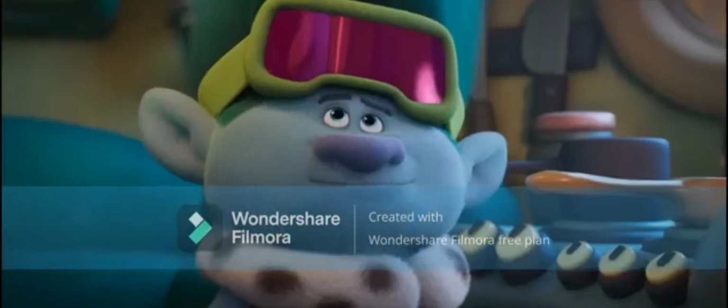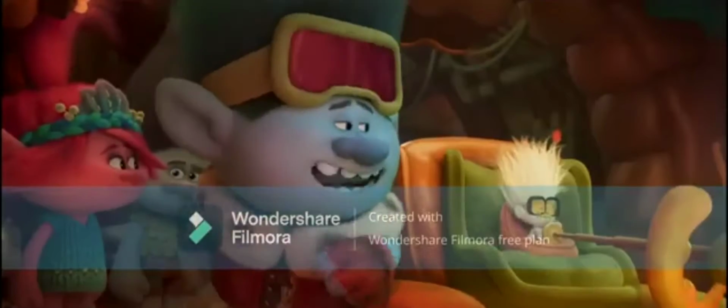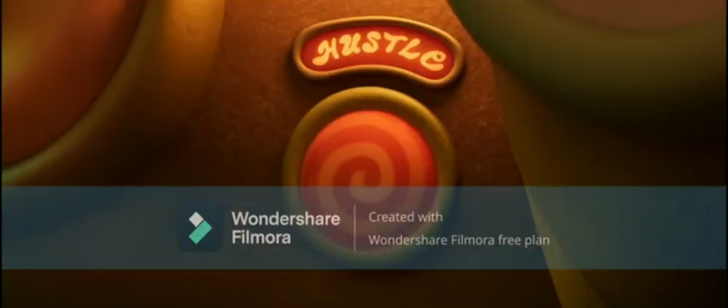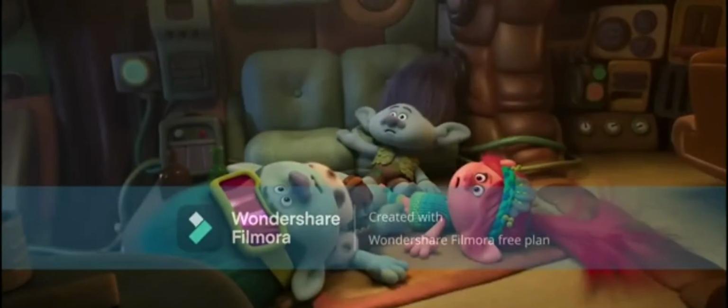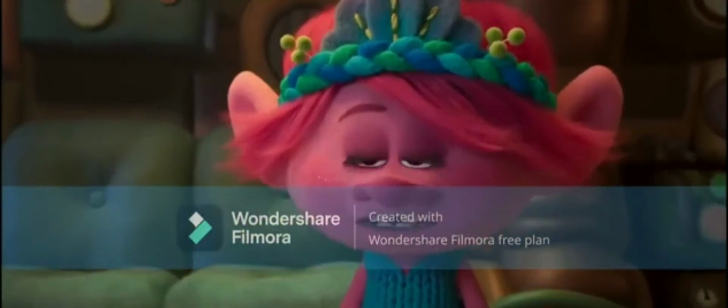All right! Tiny, Branch, Poppy, and this random dude, on another musical adventure. Oh, hey, Tiny. You see that button right there? Oh, you mean the button that's taking every fiber of my being not to press? Press it. Oh, ho, ho! Wow. Too much hustle is a thing. Huh. Look at that.